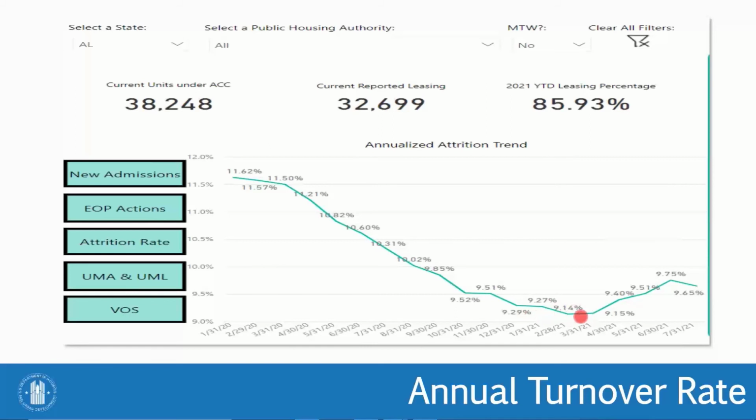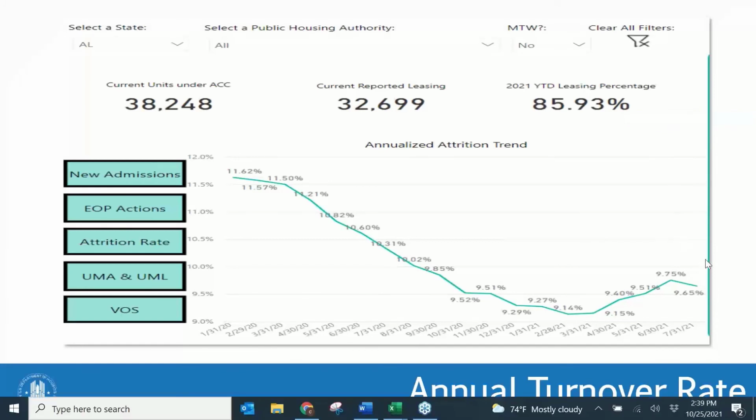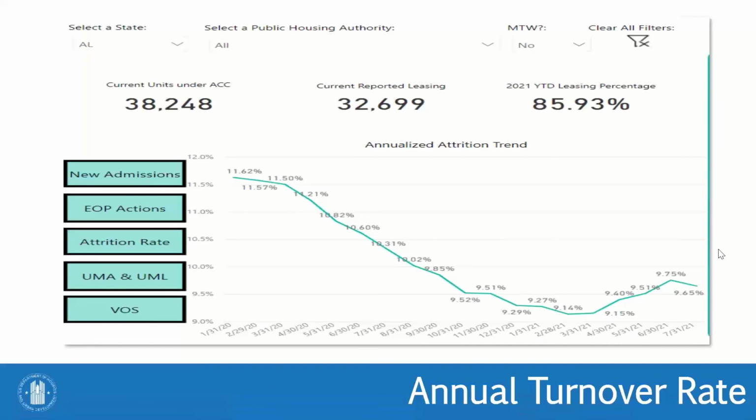And as you can see, bottoming out here at 9.15%, it's steadily gone up over the last 3 months. It dipped back down here in July, but as somebody who's run a voucher program, I would be monitoring my annual turnover rate now that things have opened back up and residents can be evicted for different things, because I think it's something that will start to creep back up and you want to pay attention to.